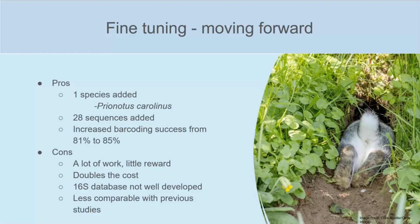So pretty good, right? The cons to this fine tuning were that it was a lot of work with very little reward. We only got an extra 4%, which you could, I guess, weigh as a pro or a con. But it does double the cost that we're originally paying just by running this one time.